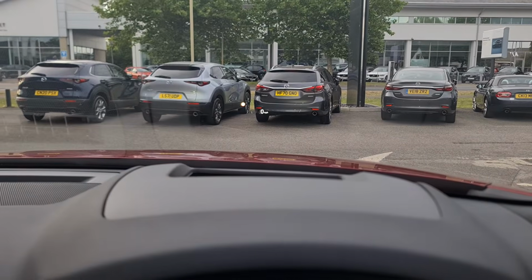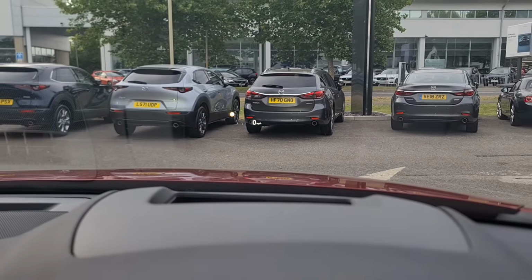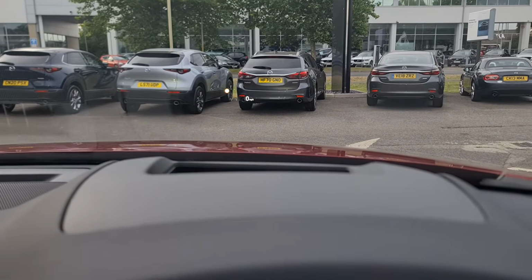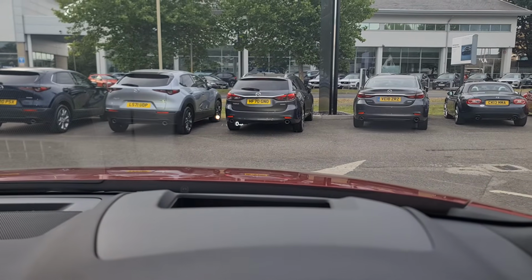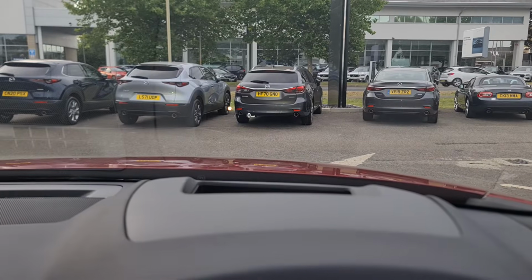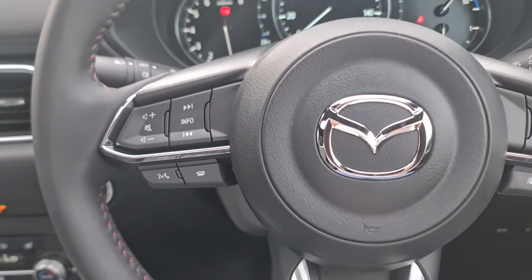Most Mazdas feature the window projected head-up display, which is one great feature. I've met a lot of customers lately who aren't a big fan of it, to be honest with you, but I don't know why. I really don't know why. I think it's just sometimes getting used to it. Again, there's videos on the channel on how to adjust this, so I'm not going to spend too much time on that. Onto your steering wheel.